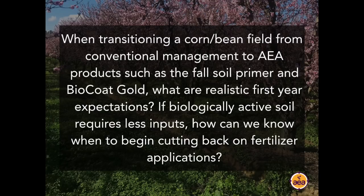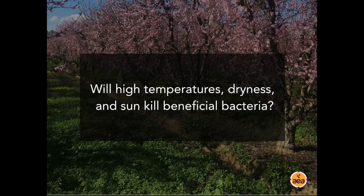Question from Mr. Anonymous. I farm in a tropical region where it's very difficult to build organic matter. Temperatures are high and most organic matter degrades quite rapidly, leaving little organic matter to cover the soil. In the dry season, it gets very dry. I am worried that applying Spectrum and Rejuvenate will kill the beneficial microbes with high temperatures, dryness, and sun. I'm considering covering with wood chips or introducing organic matter that will take longer to degrade. So wood chips with Spectrum and Rejuvenate. What are your thoughts on this?